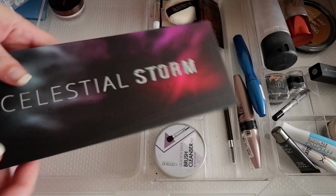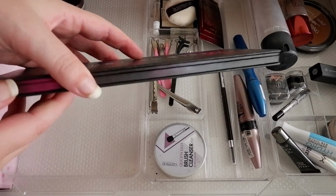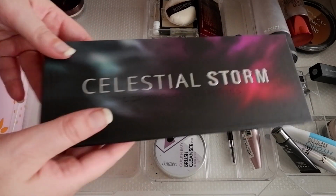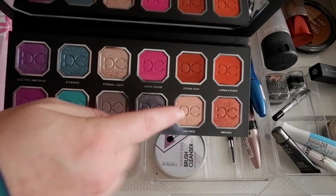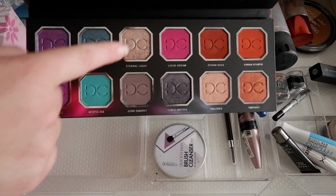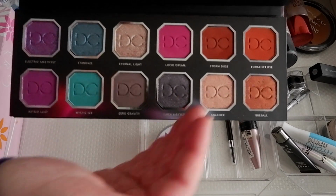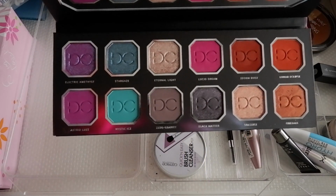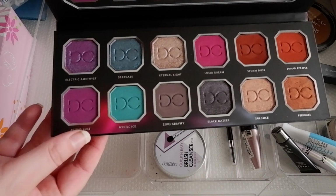And finally, the palette I'm in the midst of trying. I've only done 1 or 2 looks with this so far. By the time this video goes live, I will have done 3 looks with this. I filmed videos wearing these 4 shades, and then I want to do a look using these 4 shades and these 4 shades. I don't know why, but in my brain it kind of breaks up into 3 quads. That's just how my brain works, so these are the looks I still want to do.